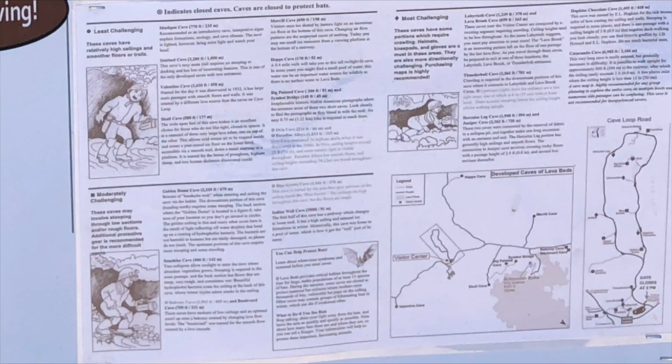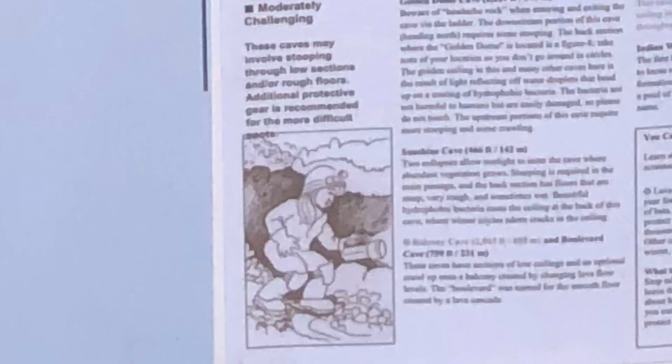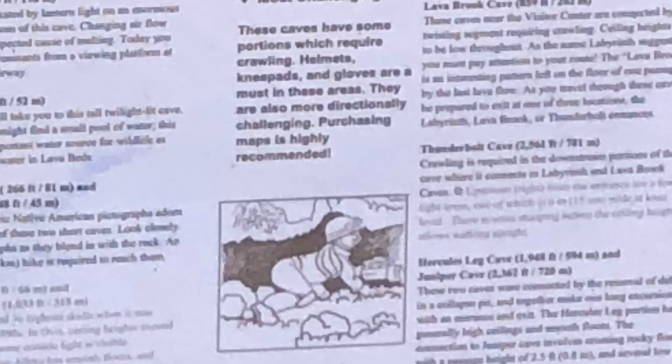I have to say that the literature that they give you when you get your pass to go do your cave diving, your spelunking, is very helpful. It breaks down the skill level of every cave and has a little picture of somebody walking, somebody kind of crouching, and somebody crawling. And the ranger basically said, yeah, that's pretty much what you'd be doing in that particular cave if you decide to do that. It also has a little chart that breaks down whether it's paved, whether it's not, and so on. It's got everything. It makes it really easy to know which caves are doable and which ones aren't.